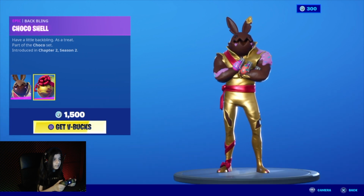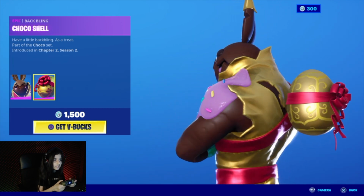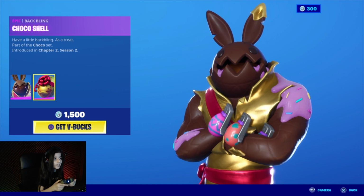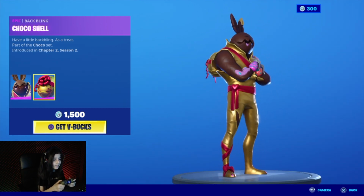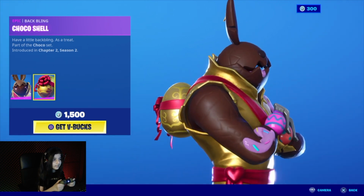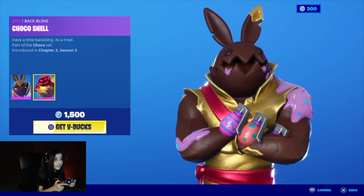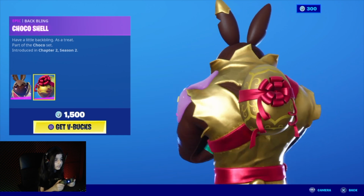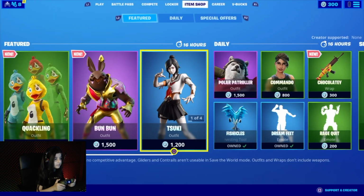And you can see the little Easter grenades. Okay, this is a really nice character. And the chocolate face though, and when it blinks, it's really cute, I swear. This is really, really, really nice. I'm like just munching on it though. Okay, moving on to the next one. The back bling is nice though. Look at that little ribbon. It's shaky.